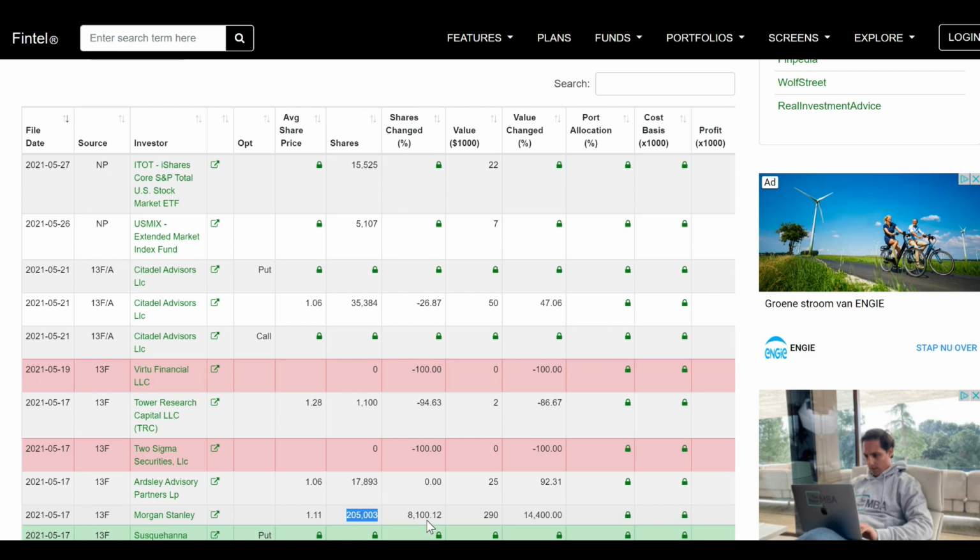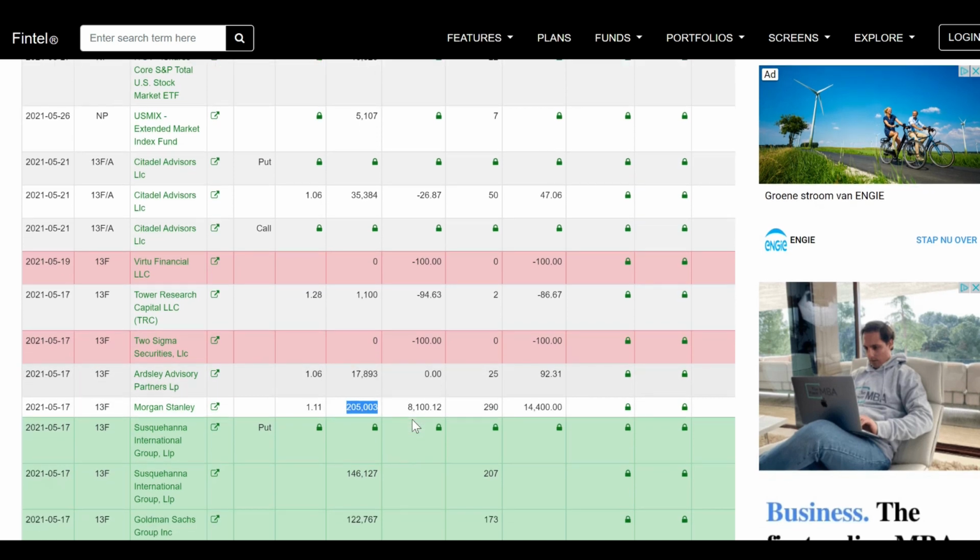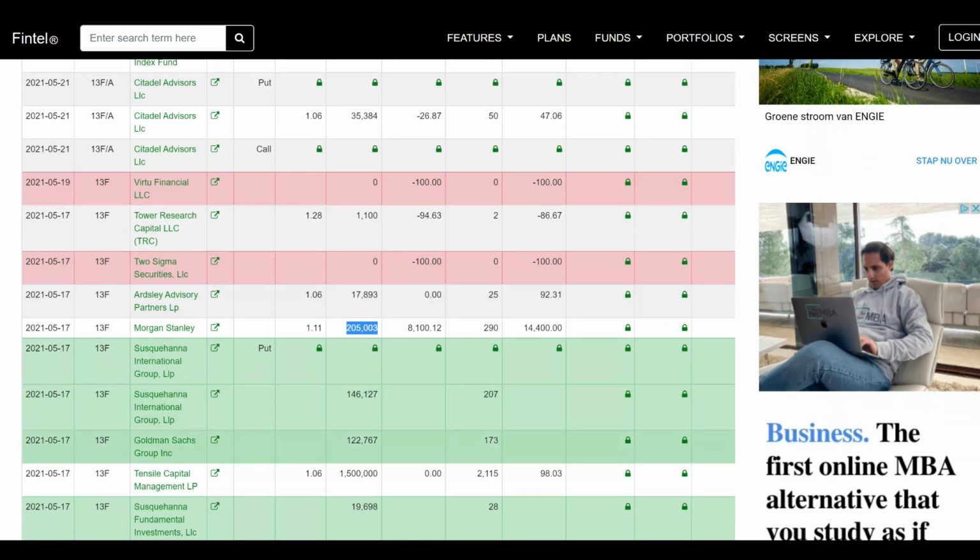Institutions own this, and this is a good thing to pay attention to, because when institutions own a stock, in a sense, it gives that stock a little bit more stability. It's more credible because it's less likely to be a pump and dump. Institutions own it. It's got big money flowing into it. So that's one thing to pay attention to. Morgan Stanley on the stock. Goldman Sachs also on the stock.